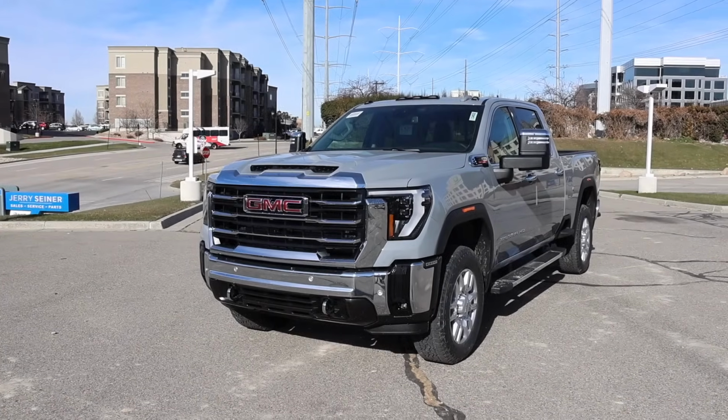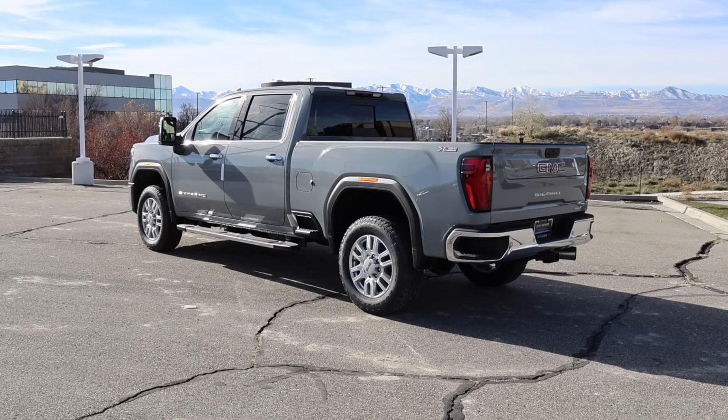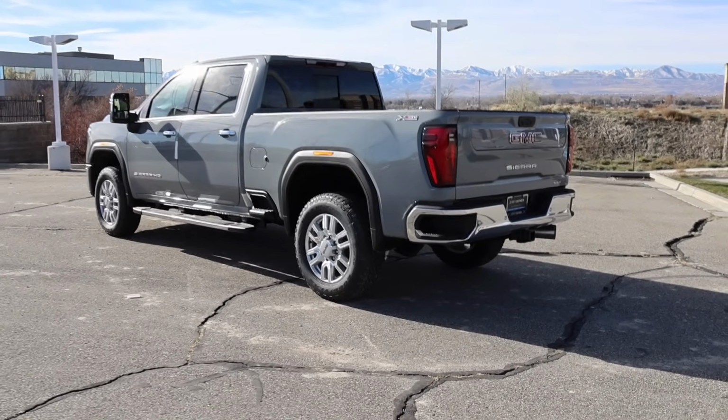Now this is a pretty cool spec. This is an SLT with Thunderstorm Gray. And I think that this is a really nice setup if you're looking for a 3/4 ton pickup.